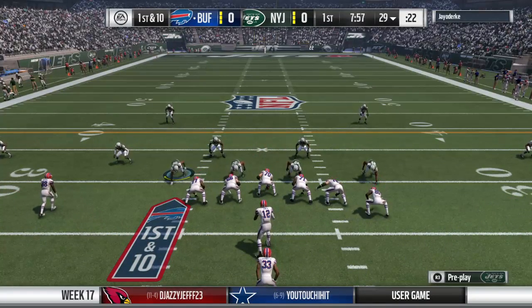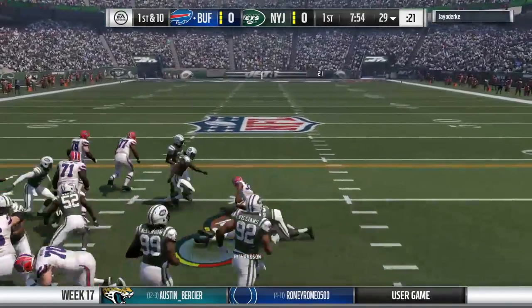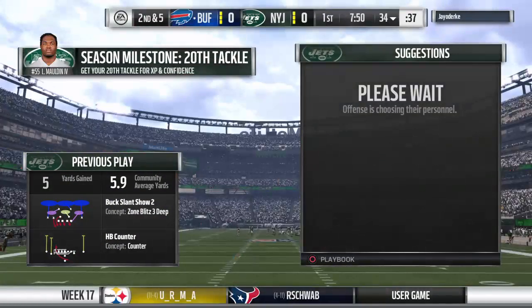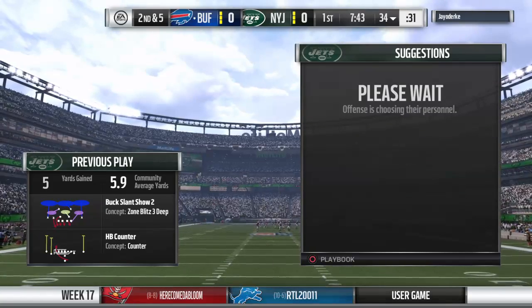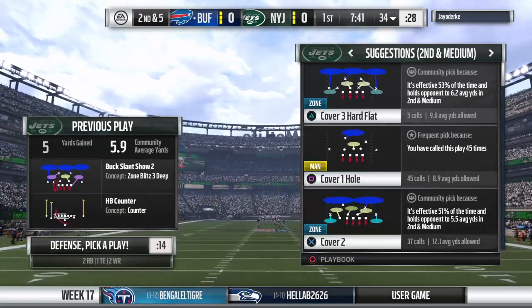They'll come out in the pistol, and they'll go with a ground attack here. He'll take this up near the 35, maybe the 34. 5 yards is the tally on first down. That brings up 2nd and 5. And a look at the offense that is hoping to put some points up in bunches here in this one.